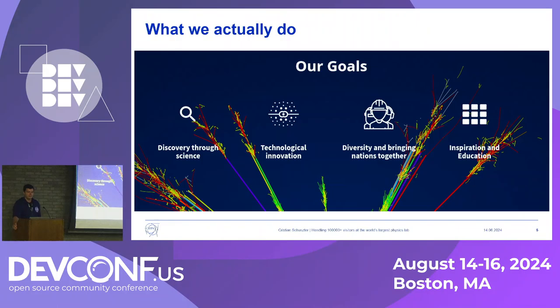So actually what we do is split into four different categories, let's say. We'll get to the tech part of it as well. I just wanted to give you a bit of an introduction. So we do discovery through science. We also do technological innovation on various levels, including engineering, cryogenics, electronics, and so on. Diversity and bringing nations together is one of the missions of CERN as well, and inspiration and education. Okay, and that's the part that we'll be touching a bit on in a second.